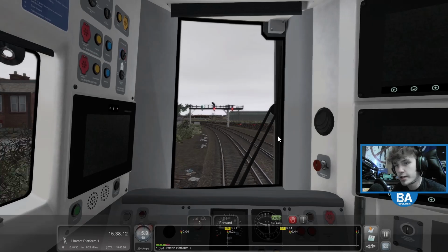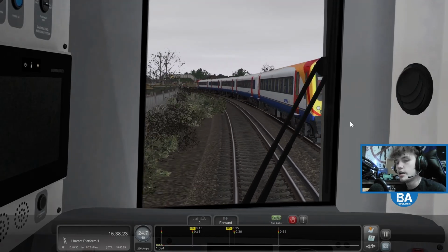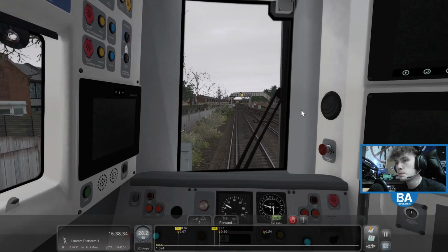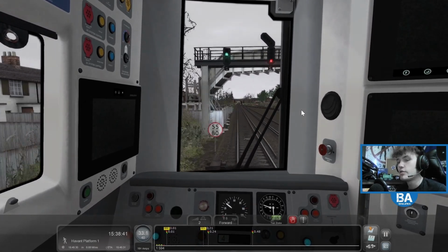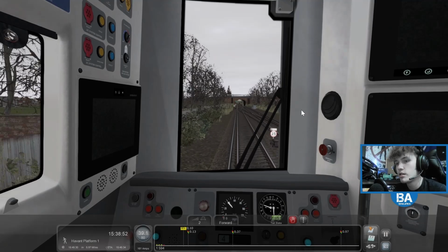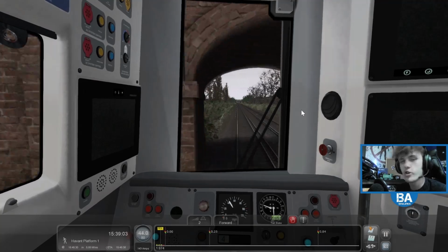I can hear a Desiro somewhere. There it is, a 444, which are the express Desiros with the single leaf doors. I think those are probably my favourite ones. They're very comfy, and you get the quiet zone. I love the quiet zone. That's something I really like that South Western Railway, well, South West Trains originally, do. If you sit there you have to be quiet, which is nice. You can chill out and enjoy the journey, not have yobs shouting and on their phones, listening to chavvy music. It's just nice and chilled out.